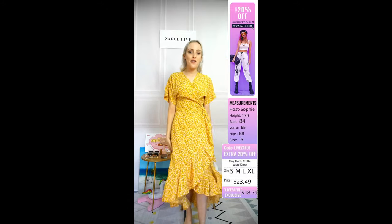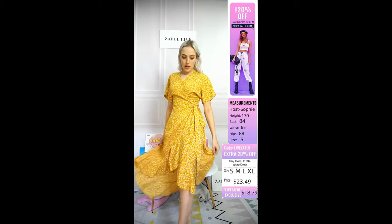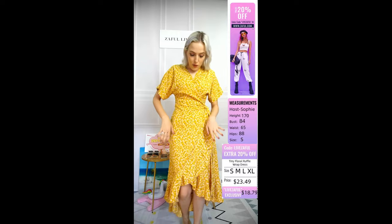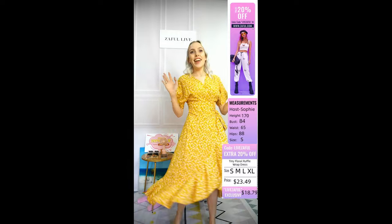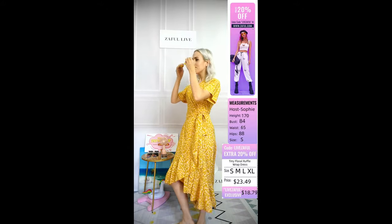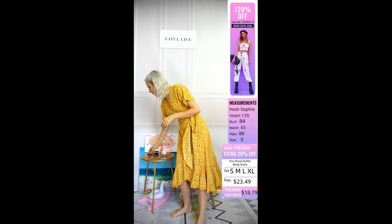You can style it however you want to do it, okay? So this one is also available in black as well. So we have this gorgeous yellow colorway with this little floral ditzy print going on all over it, but it is also available in a black colorway. These are too cool for it, okay? So it's a completely different vibe.